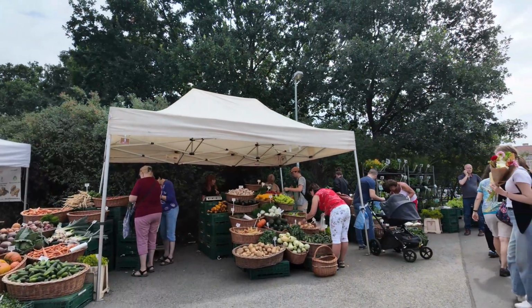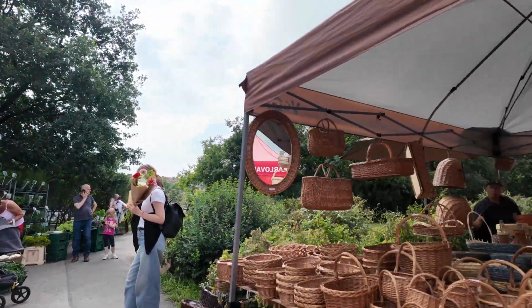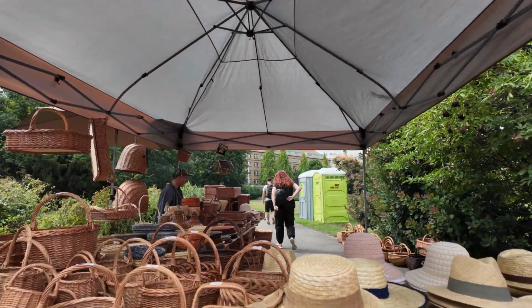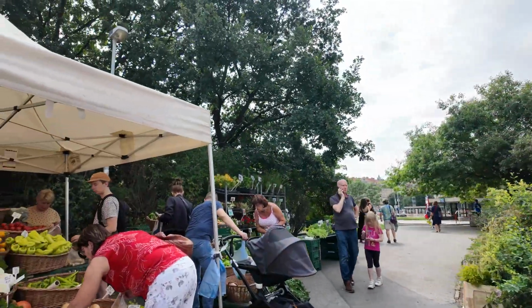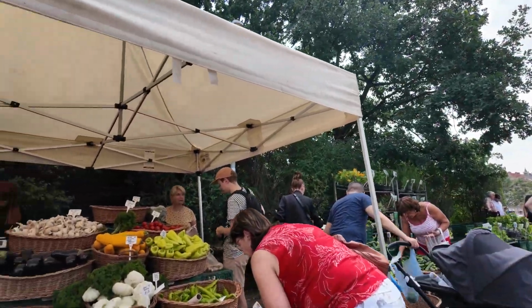We're just going to have a look around the farmer's market, see what it's got to offer. Loads of things for sale at the farmer's market. It's not all food, there's some hats and straw baskets here, but obviously with it being a farmer's market, mainly food and local produce.